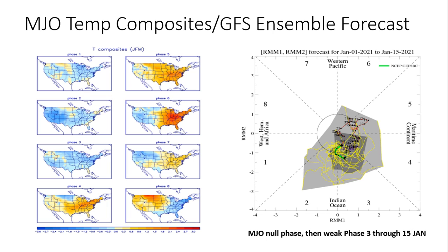The graphic on the right shows the latest GFS ensemble forecast for the MJO. That green line generally represents the NCEP GEFS, the Global Ensemble Forecast System, with the forecast out through the 15th of January. And that shows the MJO starting out in the null phase, working its way towards a weaker phase 3 out through mid-January.